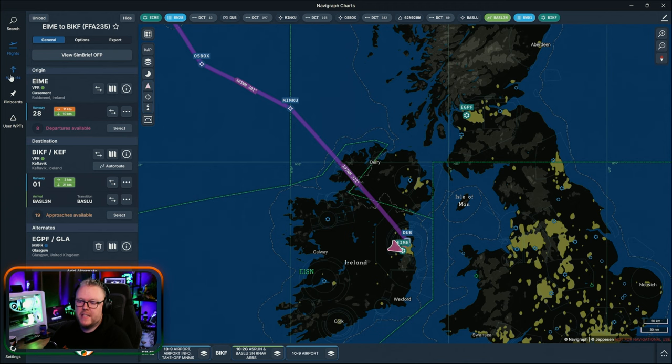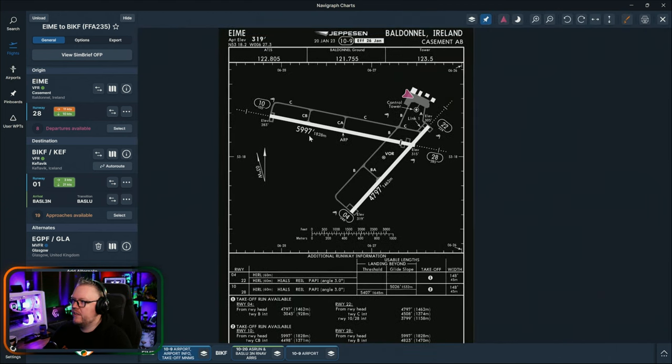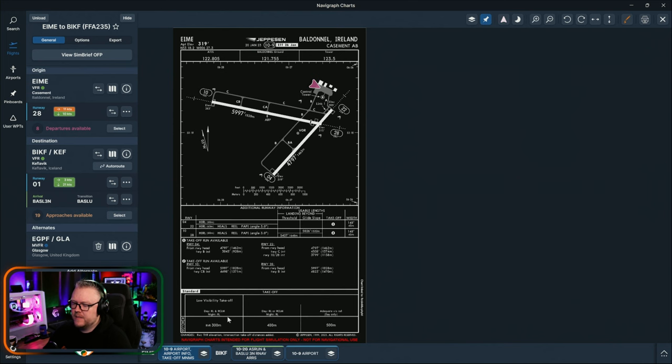Now, some of the information that we might need. Well, let's have a look. The runway length here is just under 6,000, right? Now, pinch of salt with that, but roughly. And then we've just under 5,000 if it's the shorter runway. So just bear that in mind. Now, we are getting a bit of a 10 knot headwind, and there's also a crosswind component as well. So plenty of power will be needed on takeoff, right?